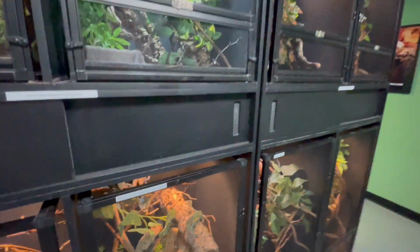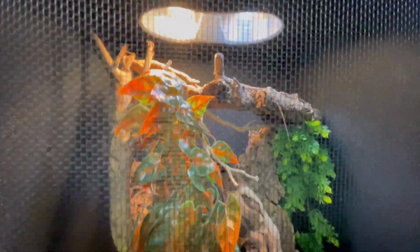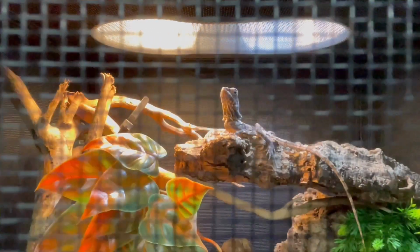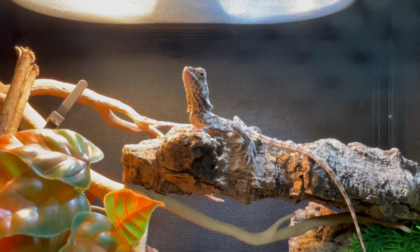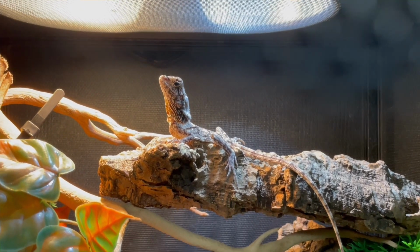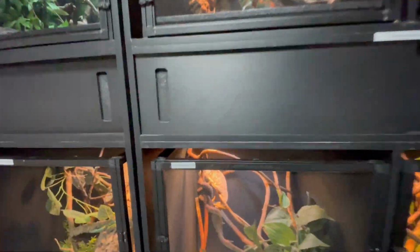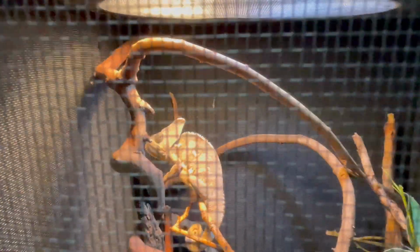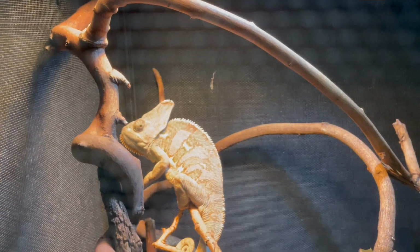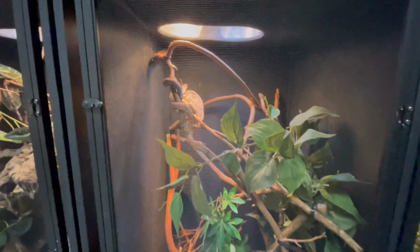What else do they got? Let's see. This Papua New Guinea frilled lizards or frilled dragons. Look at that, man. Turning his head, giving me the stank eye. Stop it. A veiled chameleon. Well, cool, guys. These are some of their animals.